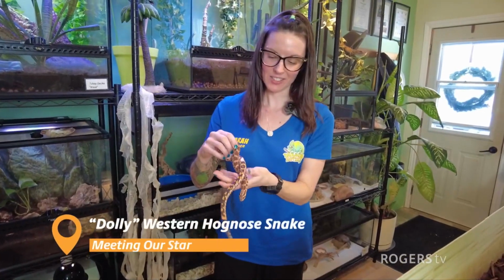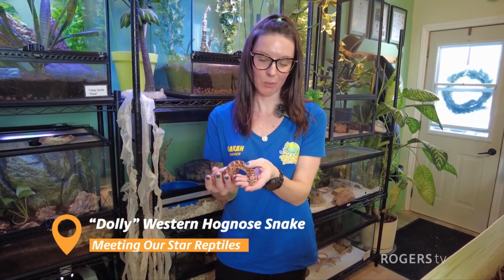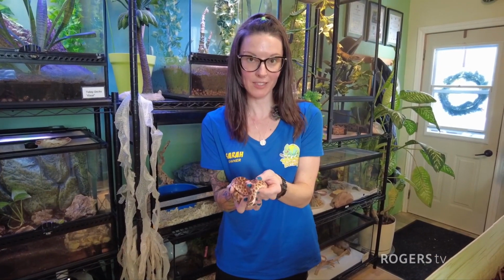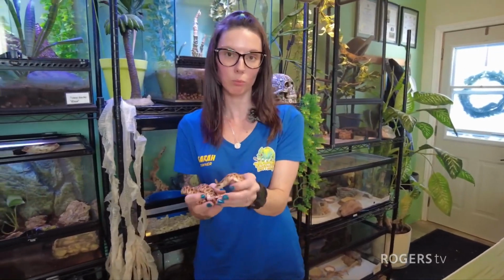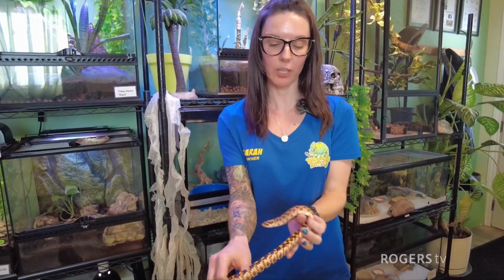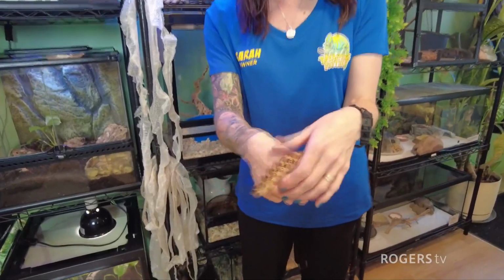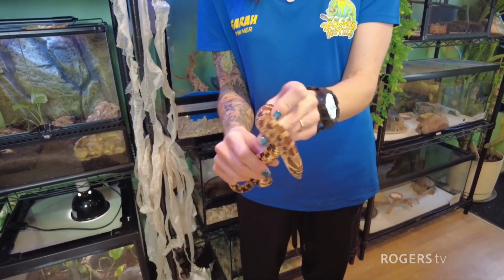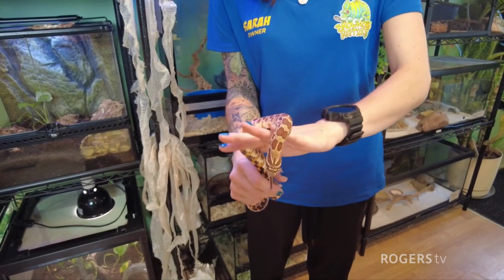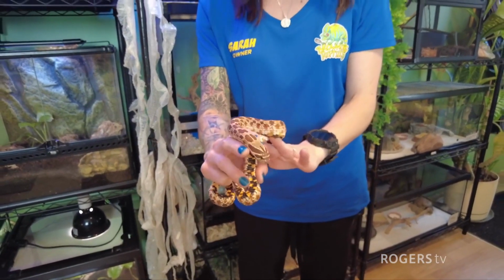This snake species is a comedian or an actor. If they feel threatened or scared, rather than trying to attack what is threatening them, they will literally roll over onto their back. They'll flash these really beautiful bright scales on their body. They'll actually open their mouth and play dead. I cannot get Dolly to do that. She is not feeling threatened by us at all.